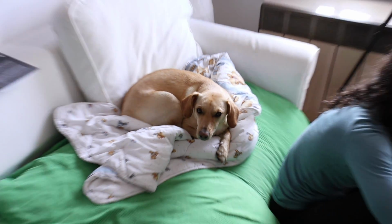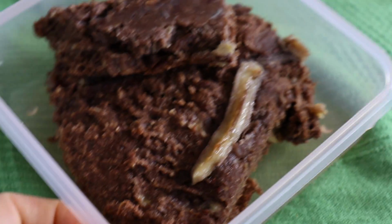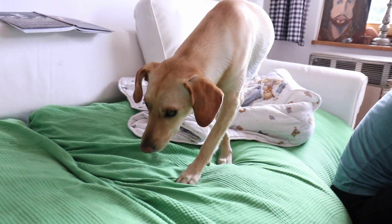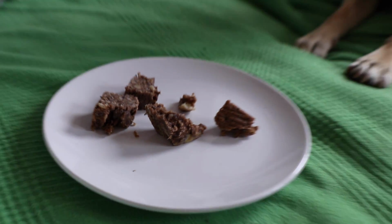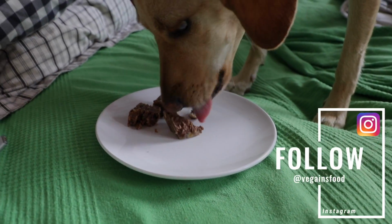And Kiwi, she smells it. Yesterday I baked banana bread and these are the leftovers, and because this cake is dog friendly, Kiwi gets another small piece. Kiwi, but not all of it. Down dog, that's my yoga dog. And if you want to see the recipe, check it out at Vegan's Food.